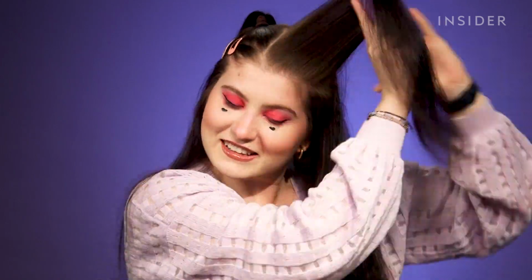Next, we have to move on to hair. I feel like e-girls do cutie pigtails. So this is our makeup and hair. Let's do our outfit and then our transformation will be complete. Finally.